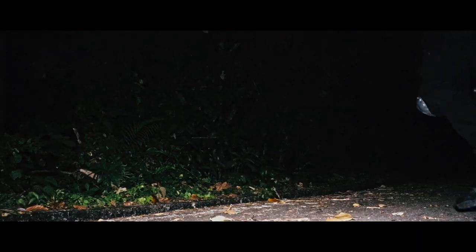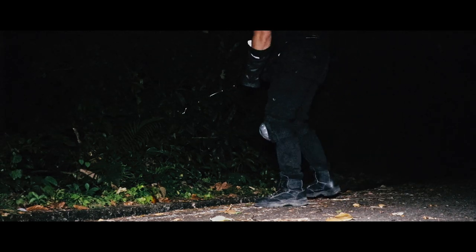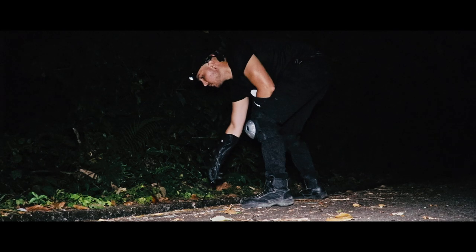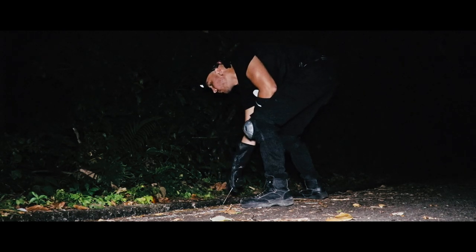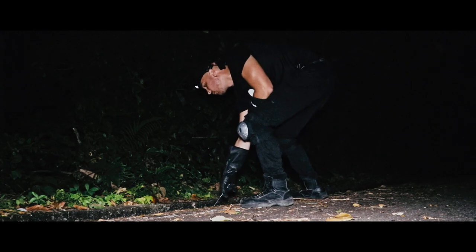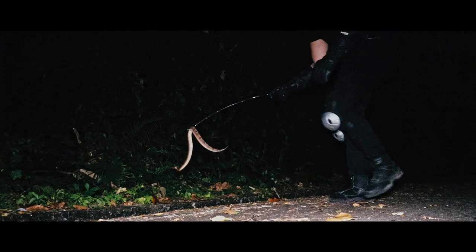As I was returning from a nearby hill, the light from my headlamp revealed a big shadow, slithering in the drainage canal. At first I thought it was a small python, but a closer look revealed it to be the biggest pit viper I have ever seen.